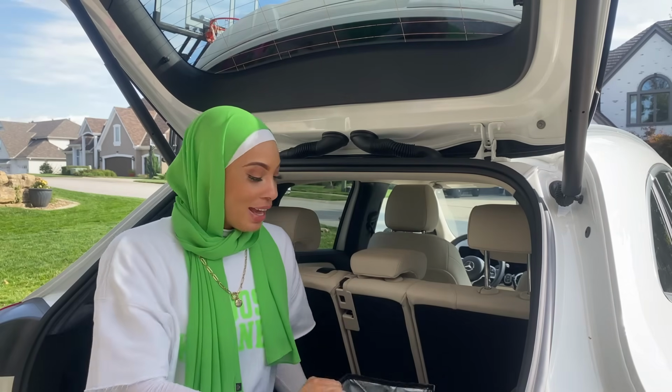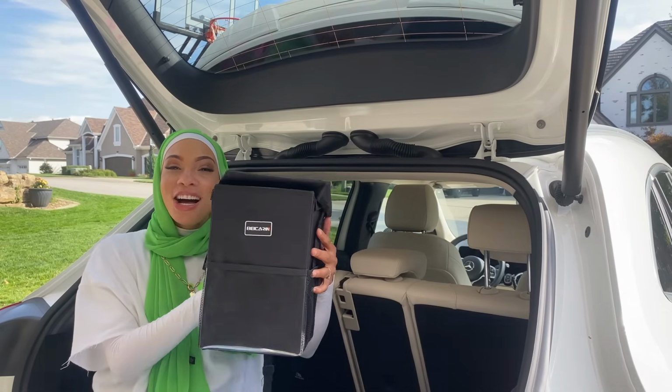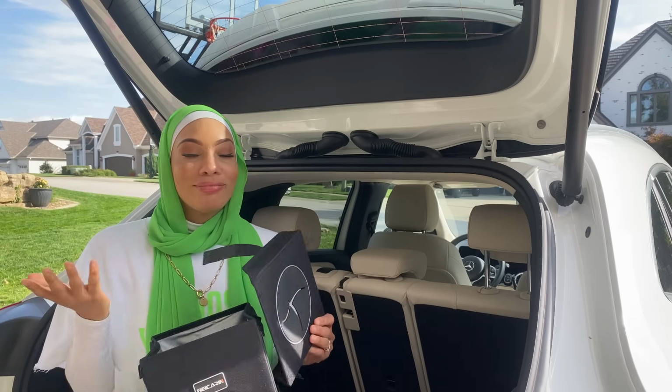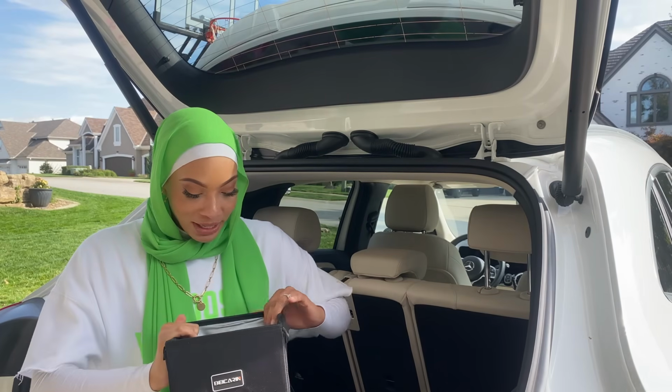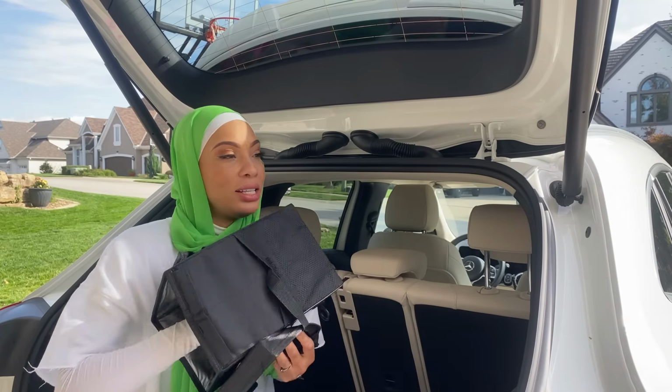Anyhow, this is what I have next for my car, and it's a car bin, like a car bin. I don't know how to explain it. So this is what it has on the inside.